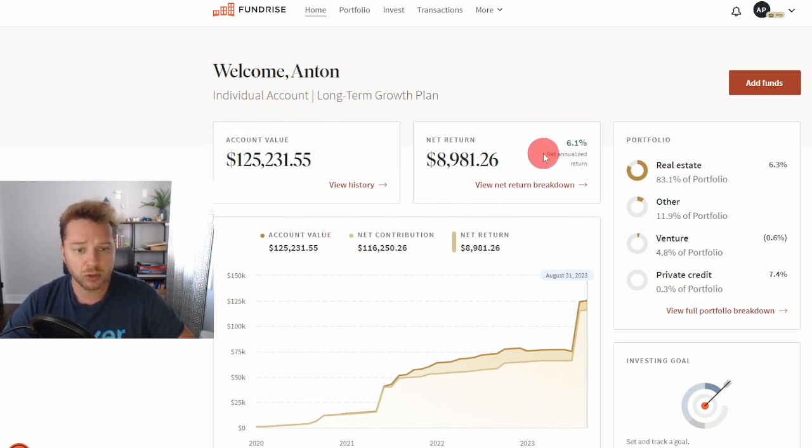So account value we looked at, net returns we looked at. Now as for the portfolio, 83.1% of my portfolio is in real estate, in long-term real estate, long-term growth plan.